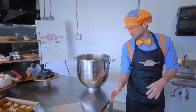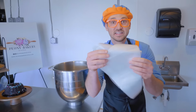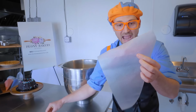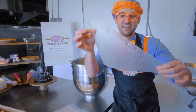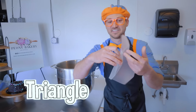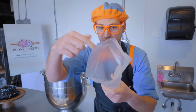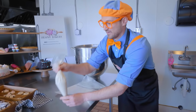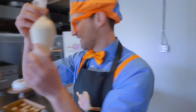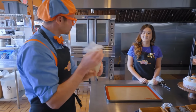Okay, the next step that we need to do is take some of this batter and put it inside these piping bags. What shape is this piping bag? Oh, yeah, looks like a triangle. Perfect. And do you see how you open it up? That's where you put all the batter. But hey, check it out. We have some batter already in a piping bag. Woohoo! Okay, Jennifer, now that we have the batter in the piping bags, what do we do now?